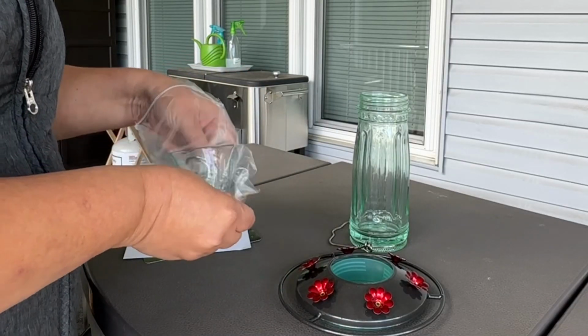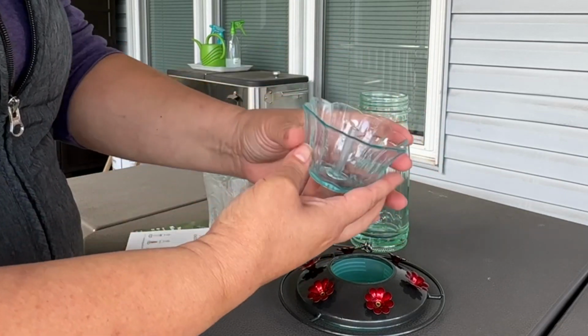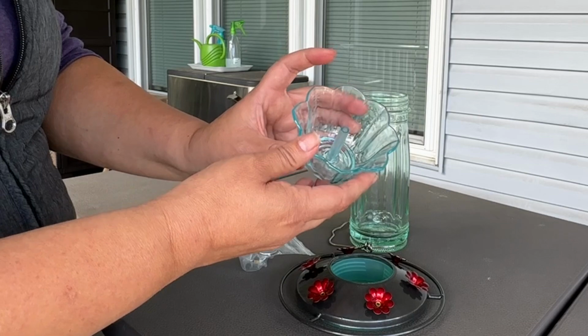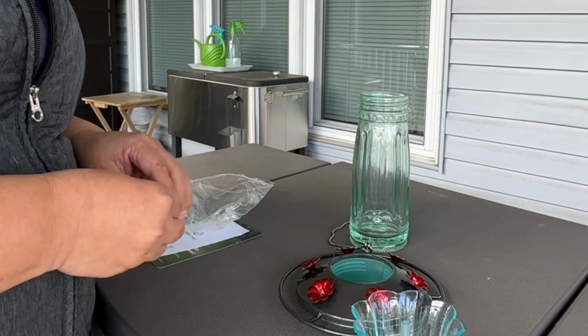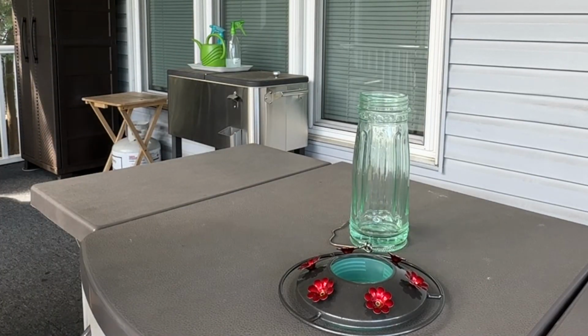It has an ant moat as well. And I don't have an issue with ants, so I probably won't be adding this. It has a little flower design on it and it looks very pretty. But for now, I don't have an issue with ants, so I won't be adding it.